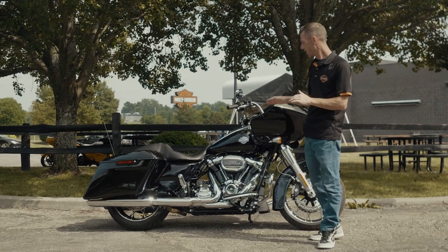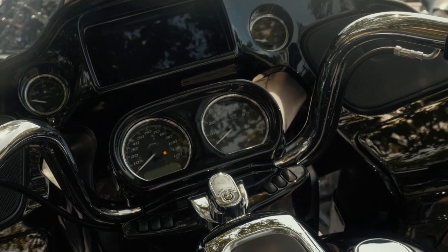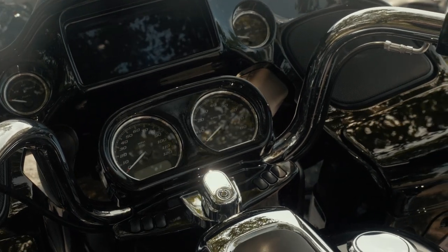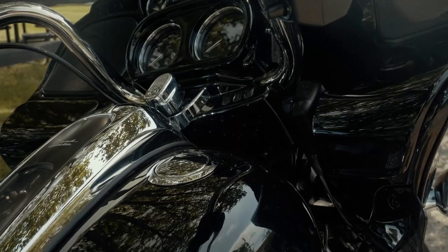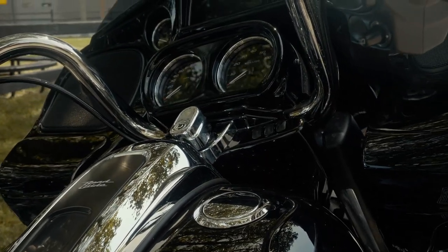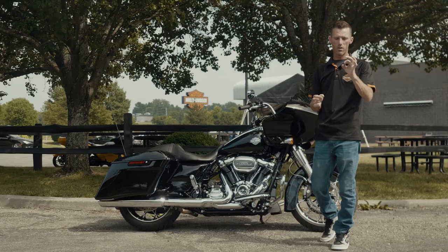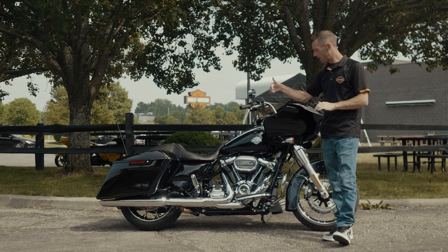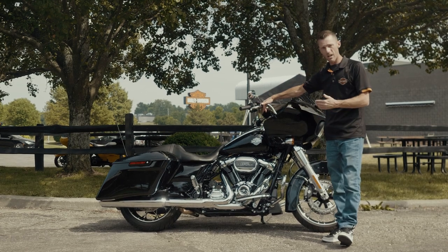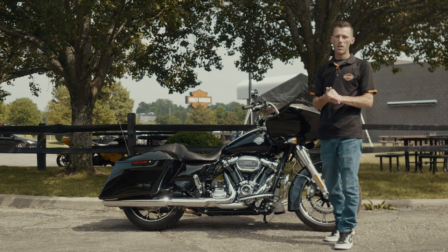But some other benefits of the Road Glide is the storage on the other side. I get a lot of people with the Street Glide that say that they need a bigger pocket for their phone. Well, on the Road Glide, you get your USB on the right-hand side, and then you have the DC plug-in over on the other side, your old standard cigarette lighter plug-in, and you have storage over there as well. And they're nice big pockets, so you can fit just about any size phone in there that you need to.